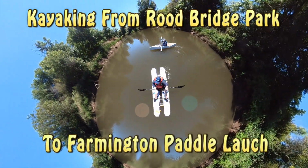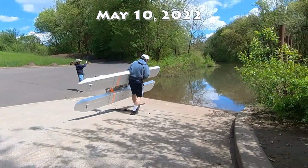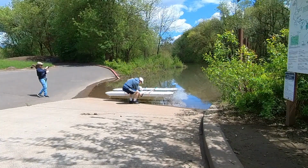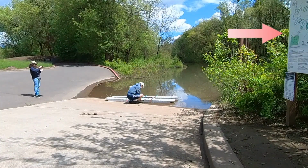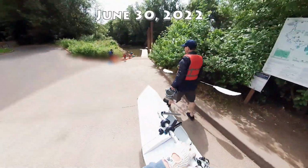This is one of my favorite kayaking trips, and I would suggest you try that too. On May 10th, the water level of the Tualatin River was so high that I practically launched my boat at the parking lot, and you can see the sign here as a reference.